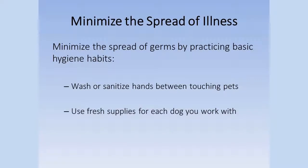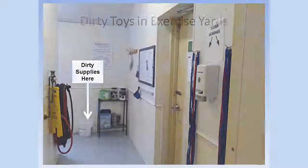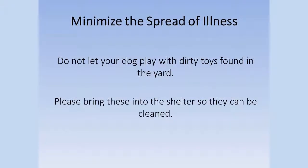You can also minimize the spread of germs by using fresh supplies for each dog that you walk. This includes getting a new leash and new toy. When you finish with your walk, put any dirty toys or leashes into the basket in the dog walking supply area so they can be cleaned by staff. There are also sometimes dirty toys in the yard. If you find toys in the yard that you didn't bring out, do not let your dog play with them. Instead, bring the toy back inside so it can be washed.